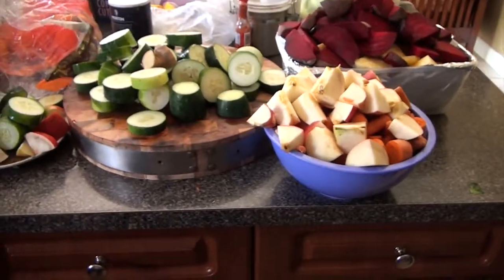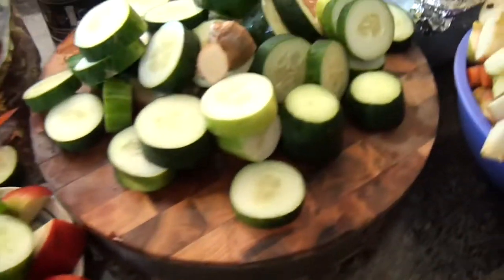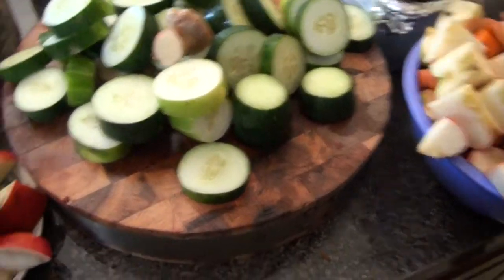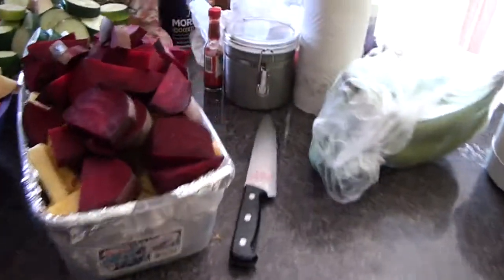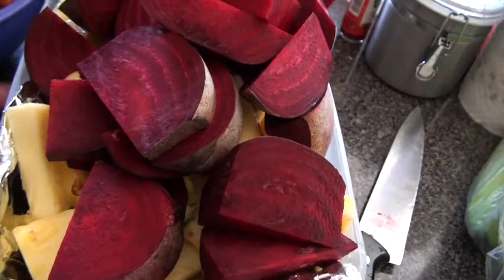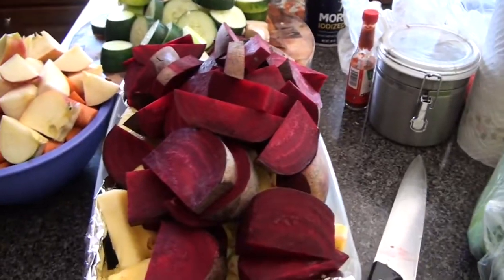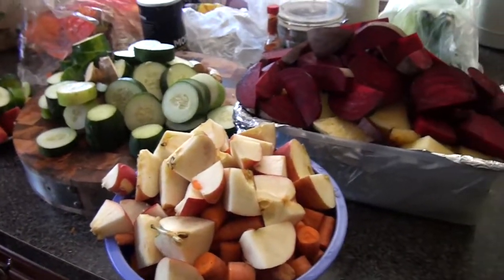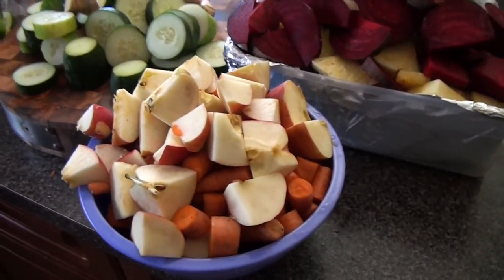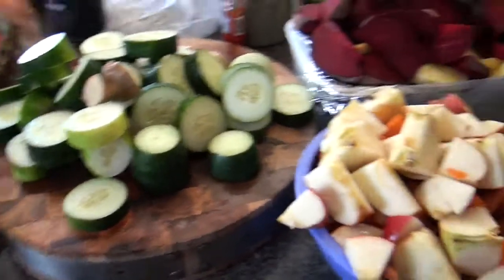Wow. All right, my lovely friends, so this is the end result. Well, not completely the end result, but the end result of peeling all of the vegetables and fruits. Here we have some cucumbers and apples, and some apples with carrots. Let's go around here and look at some beets, a pineapple, and all of the other ingredients that I mentioned before. And the smell that radiates from all of these fruits and vegetables is amazing. It's a smell of cleanliness and freshness.